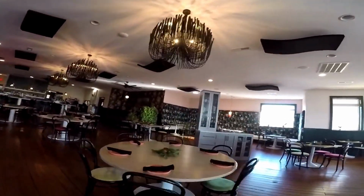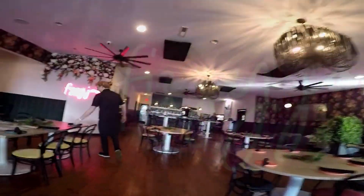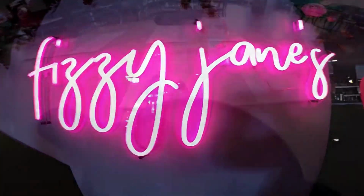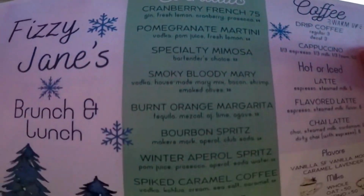And we did check it out, and we went for brunch. It was Sunday morning. We decided to go down there for brunch. It had just opened up. There's no one even in the place yet. We were the first ones to go to Fizzy Jane's on a Sunday morning. And we also invited two of our friends. Picked up the menu, nice funky cocktails.